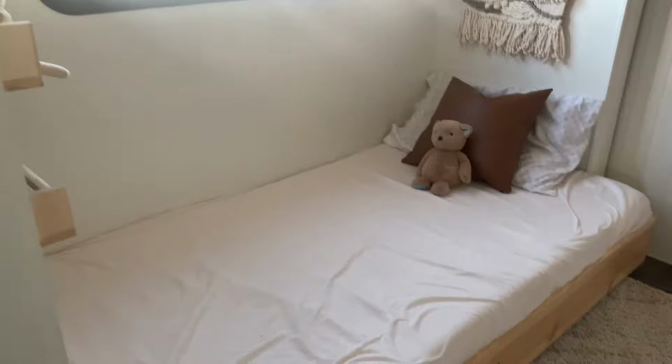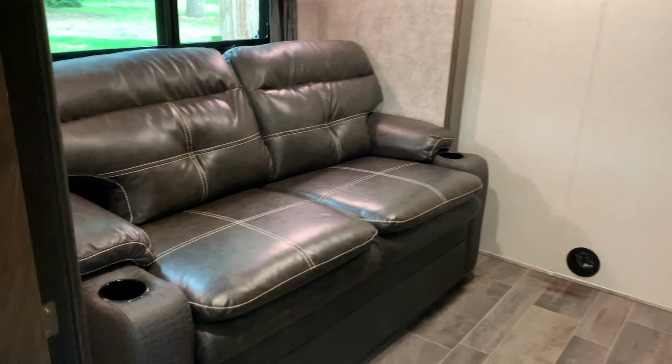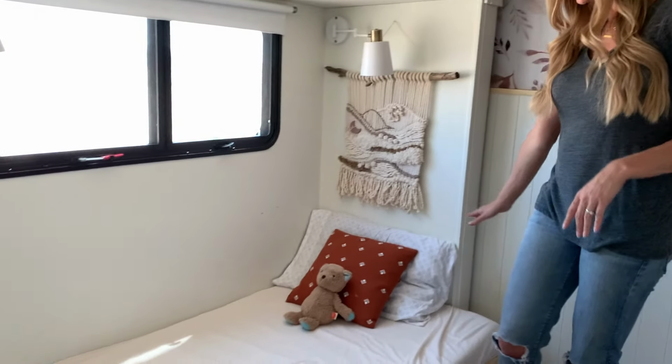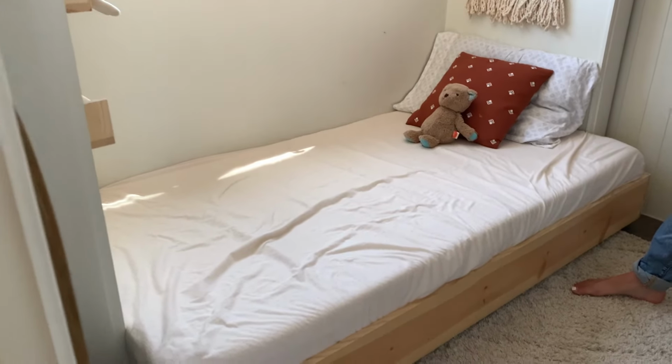Avery's room that we completely made over. This is kind of a versatile room. They had it set up as like a TV room with a couch before and then some cabinetry and stuff on the other side. A lot of people will also add bunk beds in the slide out. So what we did is we just made a little floor bed inside the pop out for Avery to access herself.